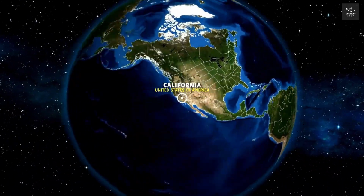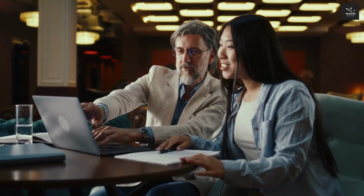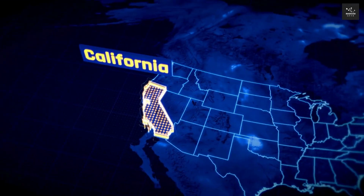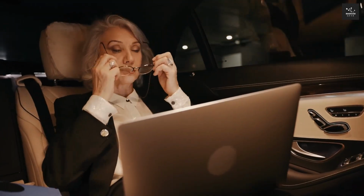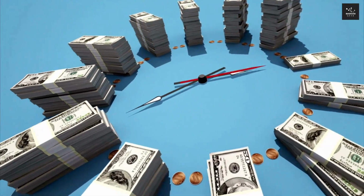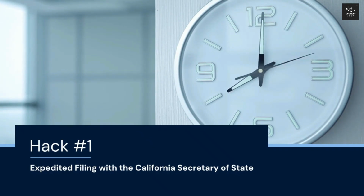Want to start your business in California without drowning in paperwork and delays? Today, I'm breaking down 5 genius hacks to get your EIN and LLC in California fast, with insider tricks, legal tips, and one shortcut that can save you a ton of time and money. Let's go. Hack 1. Expedited filing with the California Secretary of State.